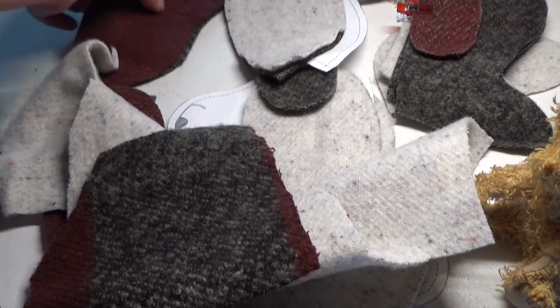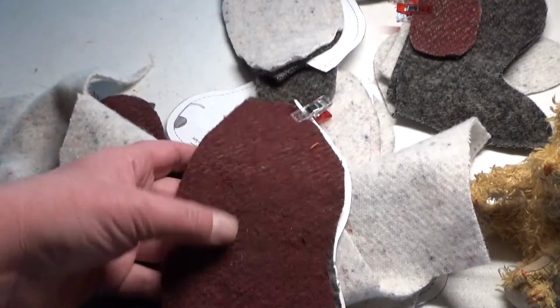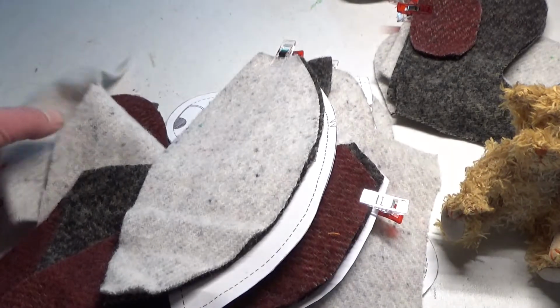It looked busy, but what I did find is that I could get entire pattern pieces out of each stripe. So we've got a 3-colour bear. We've got a red, a dark grey and a light grey bear. We've got an unrelated teddy bear here who's been helping. And now I'm ready to assemble. So that's a bit exciting.